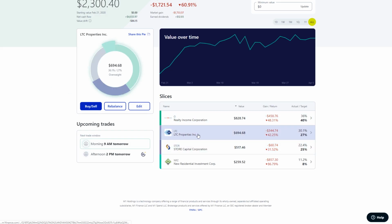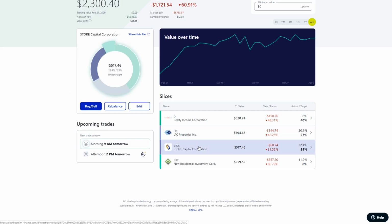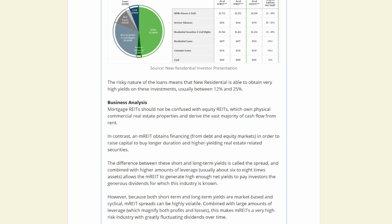So unlike Realty Income, LTC Properties, and Store Capital that actually own physical real estate, a mortgage REIT is different. They essentially obtain financing from debt and equity markets in order to raise capital to buy longer duration and higher yielding real estate related securities. The difference between these short and long-term yields is called the spread, and combined with higher amounts of leverage allows a mortgage REIT to generate high enough net yields to pay investors generous dividends, for which the industry is known.